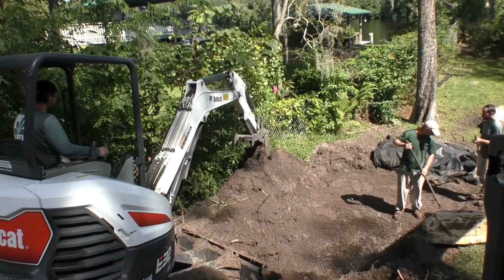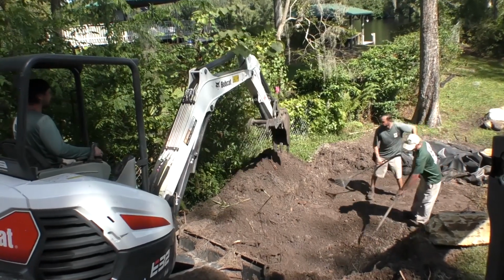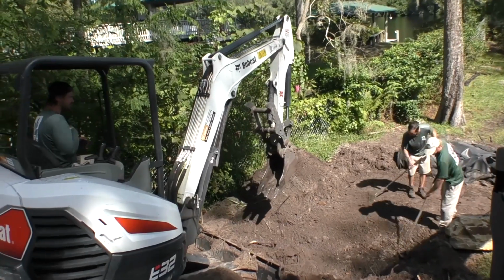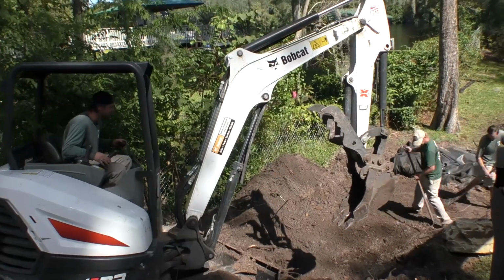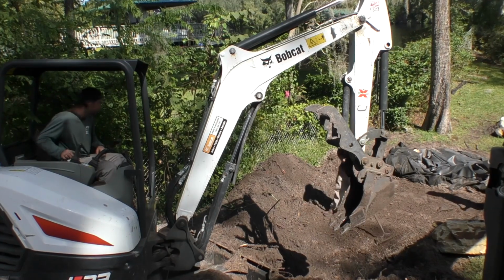So, you know, the sediment's going to build on it, that's fine, that's going to happen, but it's just going to help preserve the integrity of everything that we just built there. So that's what that is, and that's always a tricky little spot, so it took a little longer than a normal stream that we would build.